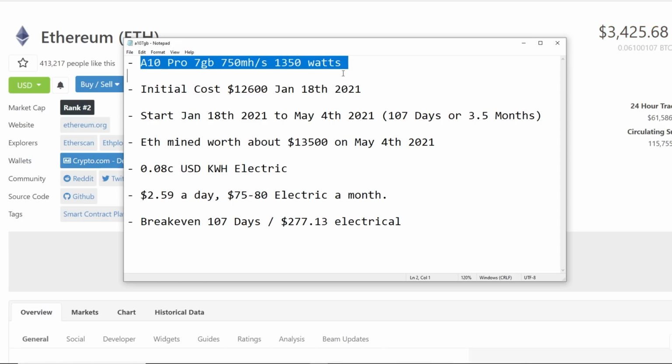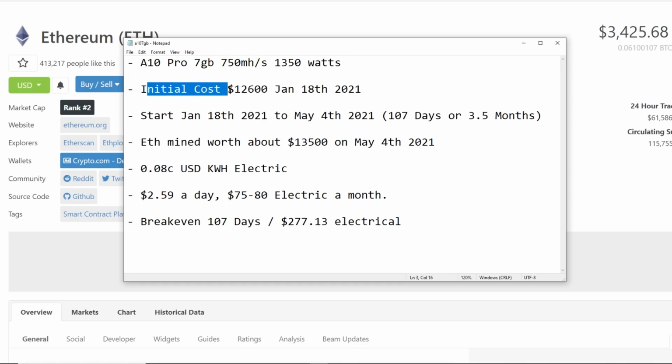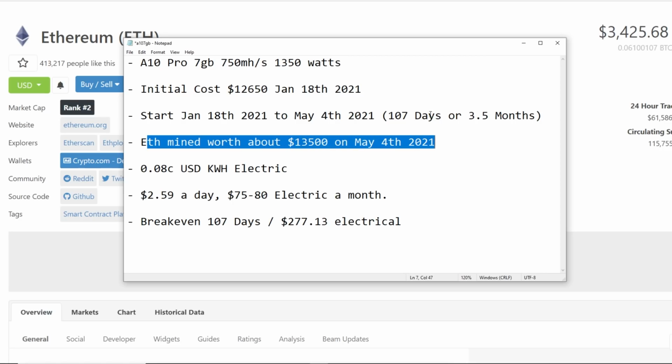First, there are the specs of the A10 Pro that I got, the 7 GB 750 mega hash, 1,350 watts. The initial cost was actually $12,650, and I was mining on it since January 18th of 2021. The total amount of days from January 18th to May 4th of 2021 was about 107 days, or about 3.5 months, in order to essentially break even. The ETH mined was worth about $13,500 on May 4th of 2021.